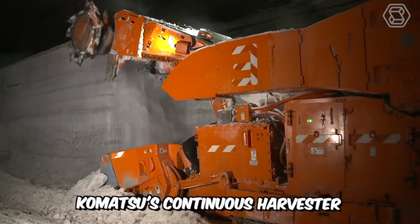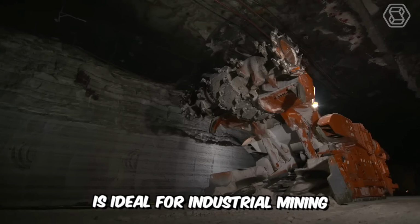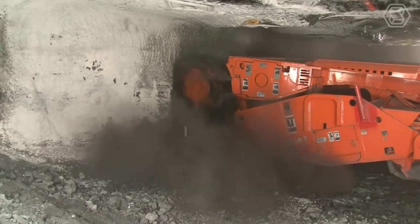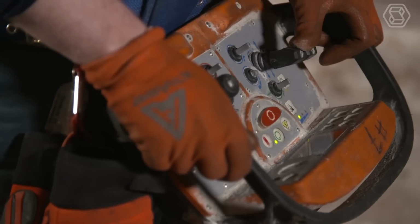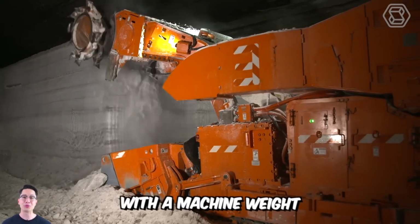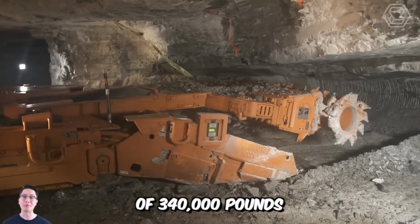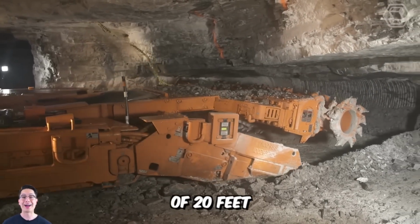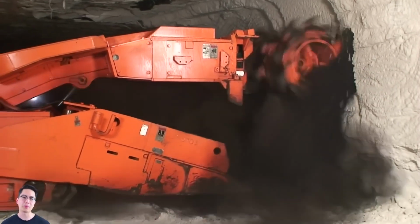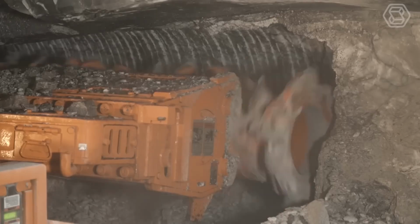Komatsu's continuous harvester with a double header system is ideal for industrial mining, including gypsum and salt. This model is the largest and most powerful drum-type harvester in the manufacturer's product line. With a machine weight of 340,000 pounds and a maximum cutting height of 20 feet, this machine has what it takes to increase productivity in the harsh conditions of industrial mineral cutting.